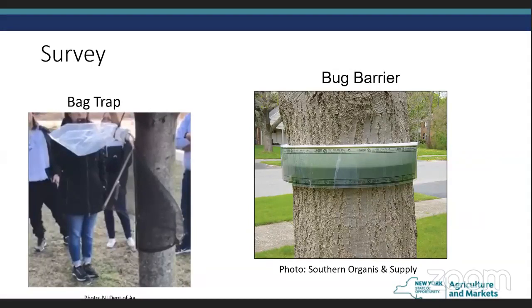We have two methods that we use to detect for spotted lanternfly presence besides our visual survey. The first is a circle trap, which is comprised of a cone covered with mesh that funnels into a plastic bag. It's not only good for detection, but to get an idea of how many SLF might be in an area. These traps will be checked weekly. The less that we catch in a trap during a week, that actually indicates a smaller population.